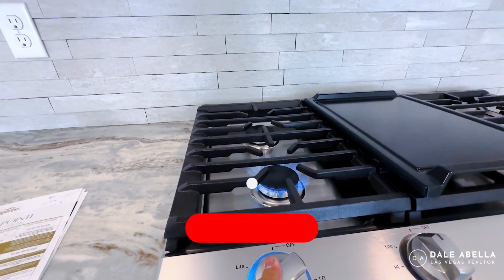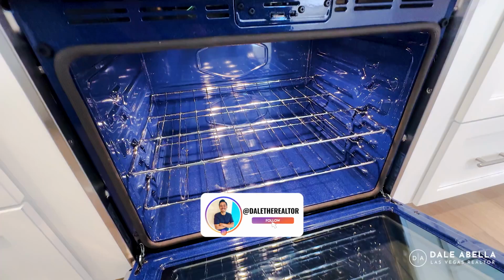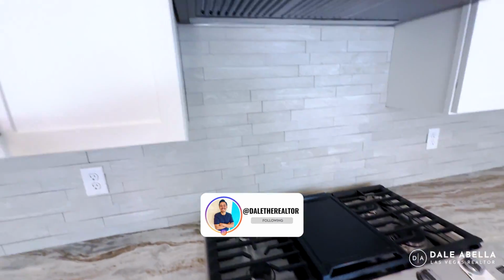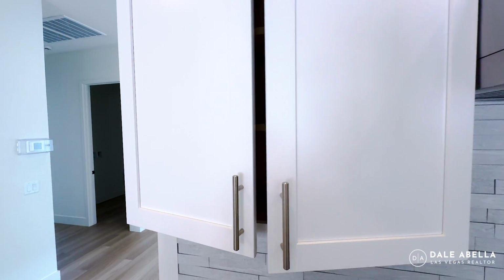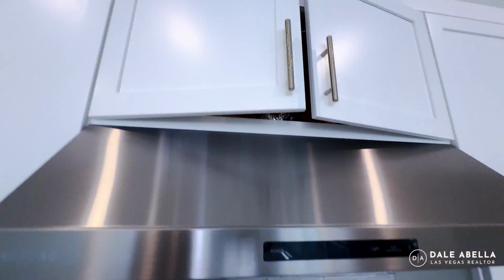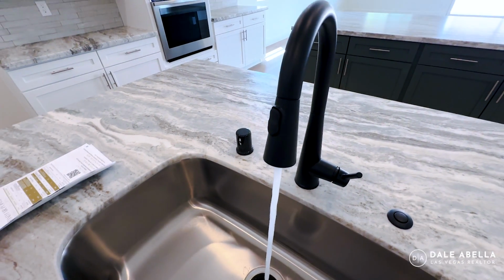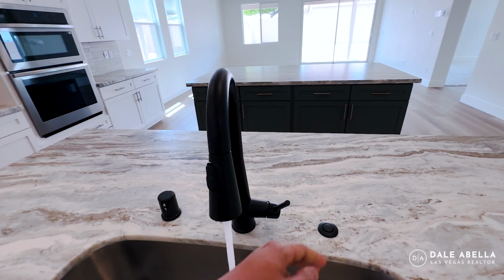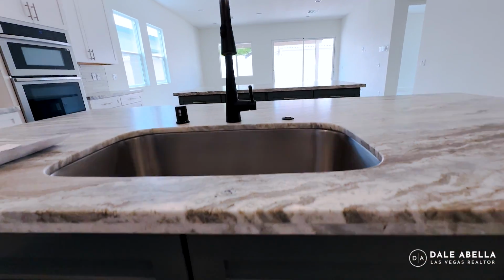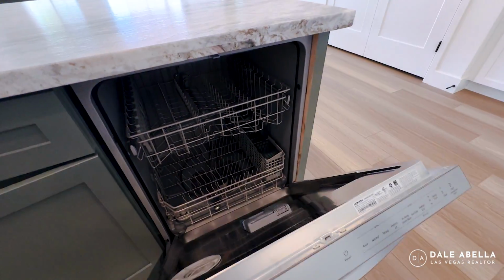Take a look. Very nice. Look at it, it's blue inside. That's pretty cool. So this is a soft close cabinet. And then we also have this backsplash. Pretty nice backsplash. You have the stainless steel undermount sink. You got this Moen black faucet. Your garbage disposal is right there. And a Samsung dishwasher.